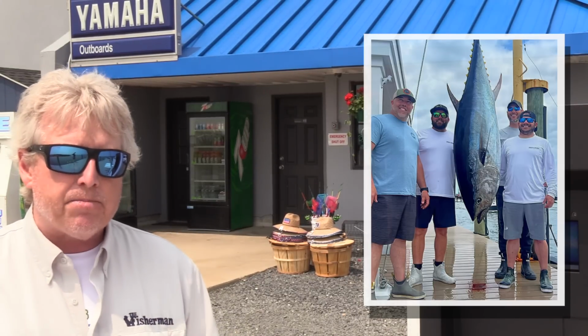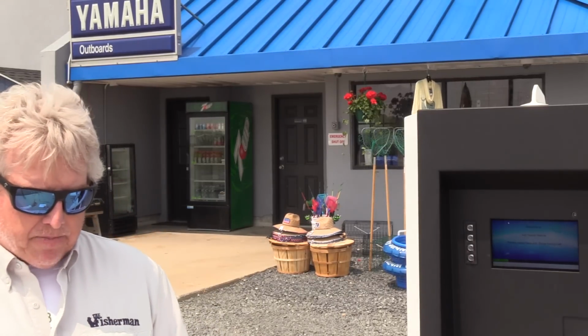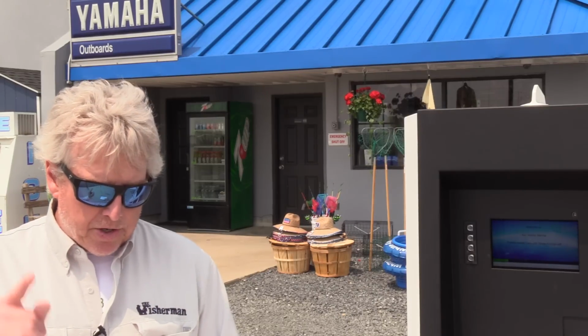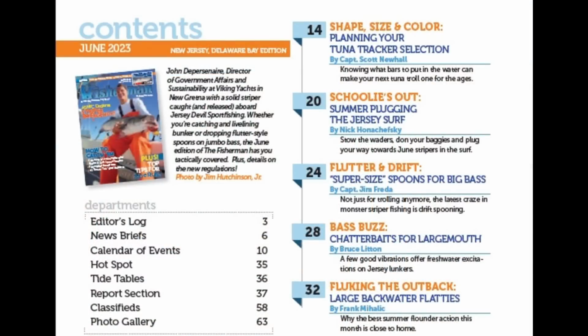But if you're looking to get into bluefin tuna fishing this season, I would highly recommend picking up that June edition of The Fisherman Magazine. Check out Captain Scott Newhall's article on page 14. That's inside the New Jersey Delaware Bay edition. It's called Shape, Size, and Color: Planning Your Tuna Tracker Selection. He goes through the entire Sterling Wide Tracker selection to figure out what it is you're going to need on the offshore grounds this season.